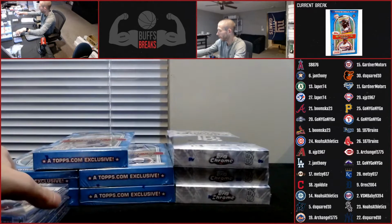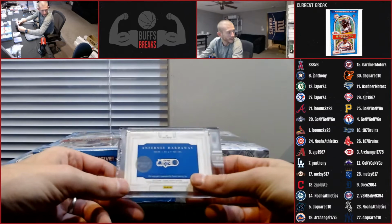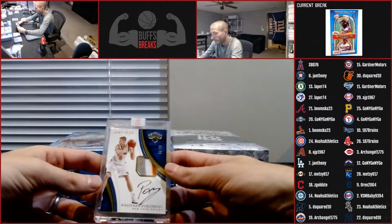This is an Anfernee Hardaway white box. So the white box, one of one from the Hometown Heroes set. There's the one of one white box sticker on the back. And you can kind of see it's got the indentation there right across his legs. The stamp. Nice Porzingis patch auto to 40 from EMAC.